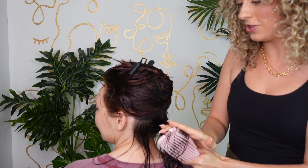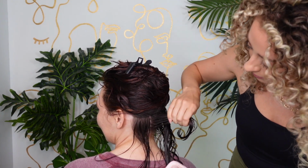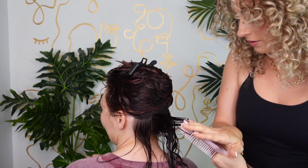Oh yeah, your texture is so different than mine. Yeah. Isn't that funny? Yep, it's definitely way more fine. Really hangs on to the, it like holds the water. Yeah.